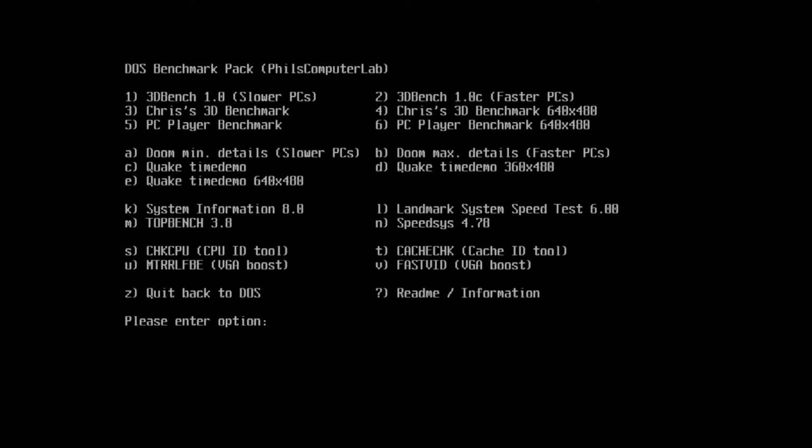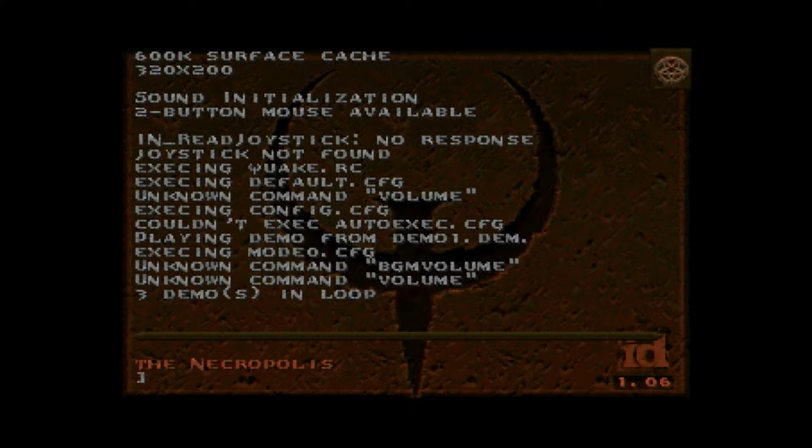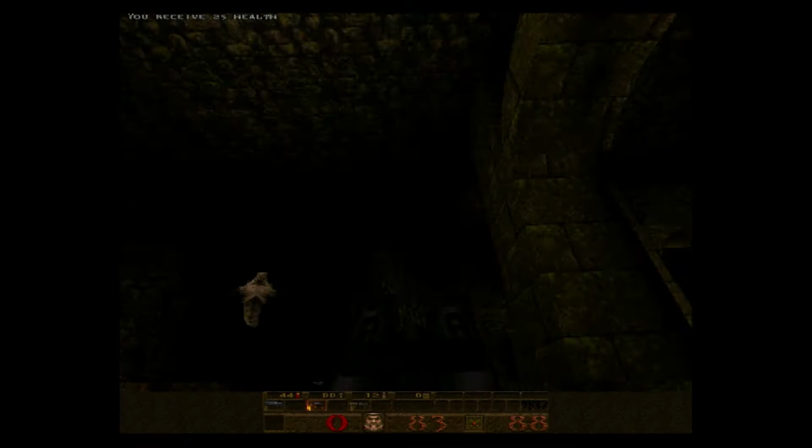The Quake demos are a little more real world. The 320x200 demo gives us about 120 frames per second, but looks like garbage. And the 640x480 Quake benchmark, we get about 23 frames per second.